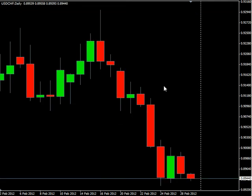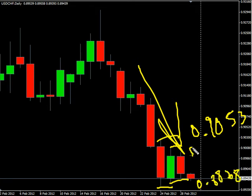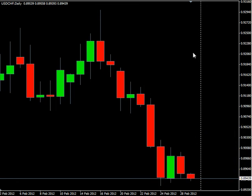Now the US Swiss, this pair has created an inside bar for the second day in a row, second session in a row, has not broken it as of yet. Looking for it to move to the downside, possibly on a reversal going as high as 0.9053, possibly as low as 0.8868. Look for some resistance around 0.90 or 9,000 rather. Look for some support around 0.8925.